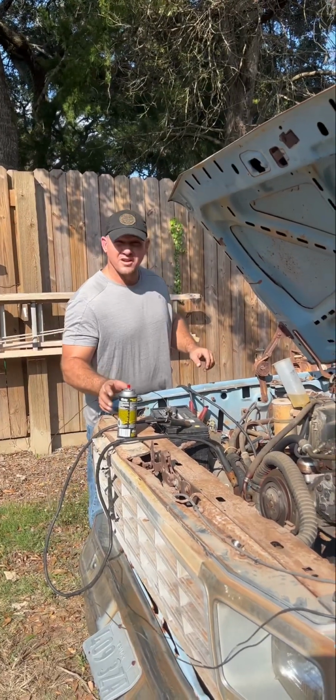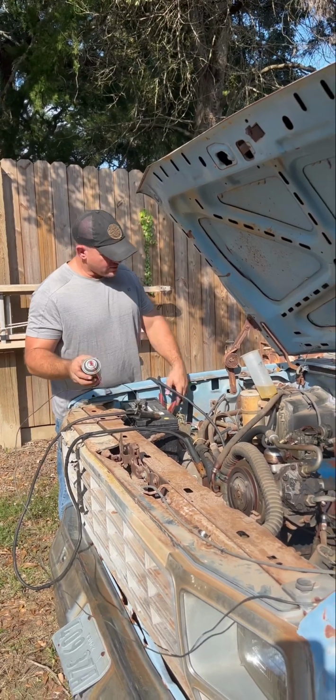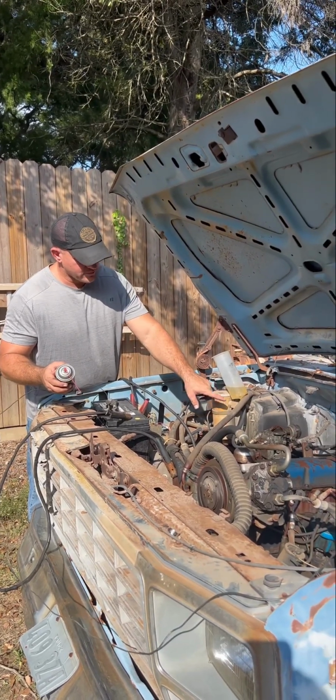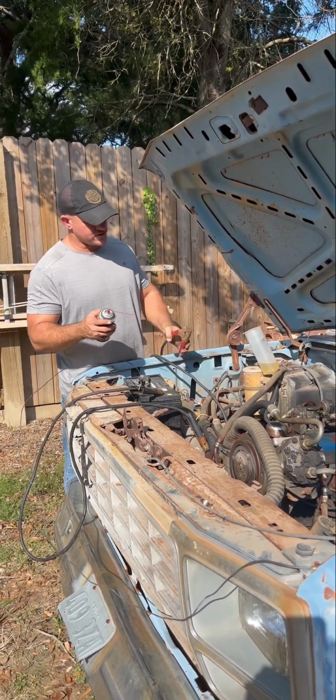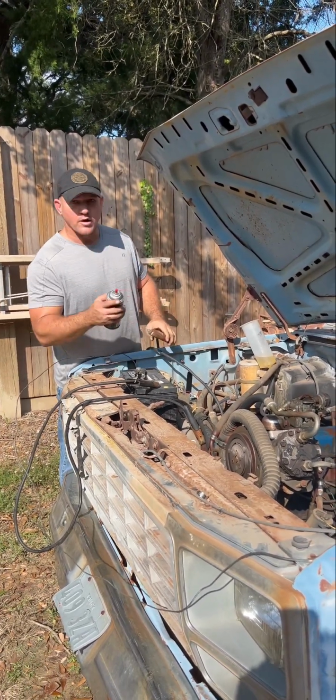So we had really good luck with the carb cleaner, so I rigged up a fuel supply. We're gonna give it a shot and see if it'll run. And I wedged the throttle open a little bit.